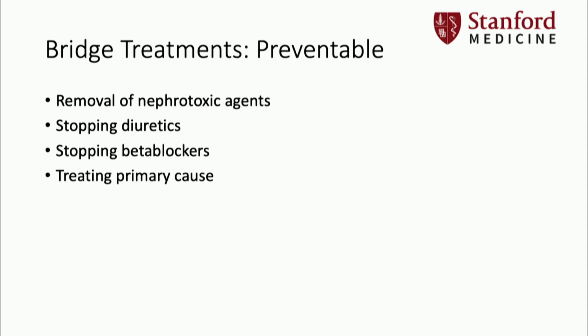The preventable are removal of nephrotoxic agents. If our patients are in the hospital, be cautious about the medications that we give to these patients. Any antibiotics, any supplements that these patients take as outpatient, we have to educate these patients. Stopping diuretics in a timely manner to increase the renal blood flow is important.